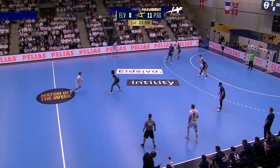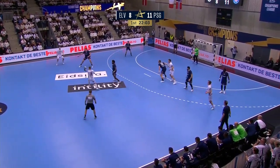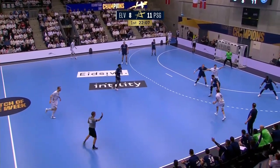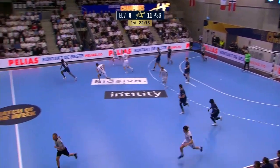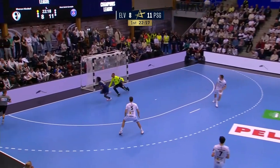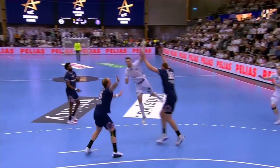Moen receives it on the switch. Looks to take on Konku. Johansson, hand up for passive play. Grundahl, Moen again, and saved at the bottom corner again, and away come PSG on the break with Benoit Konku into the top left-hand corner. And an attack which lasted almost 2 minutes comes to nothing in the end.